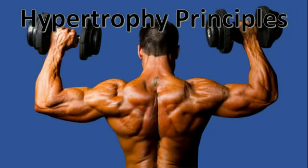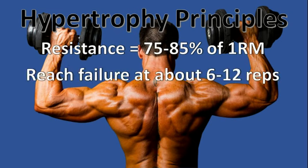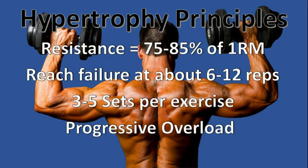Now it's important to note that this study only measures muscle activation. If you're looking to build muscle, then you have to use hypertrophy principles. Now that can mean different things to different people, but from a general standpoint, what you want to try to do is lift anywhere between 75 to 85% of your one rep max. You want to fail anywhere between 6 to 12 reps while conducting 3 to 5 sets of each exercise, and also progressively increase the weight as you get stronger.